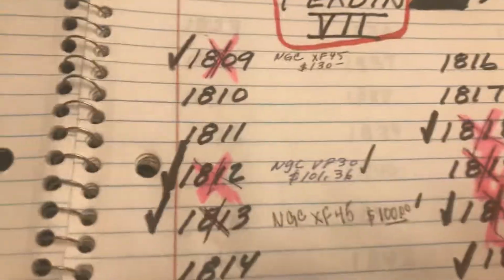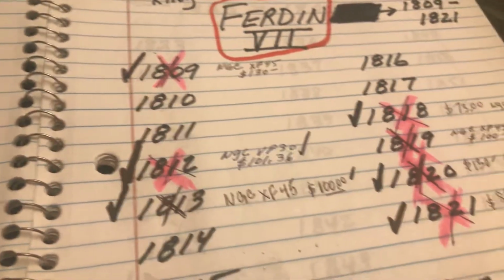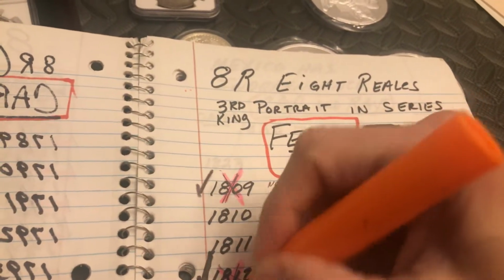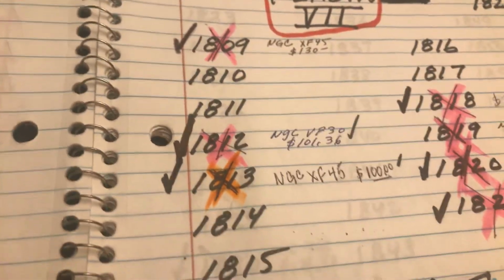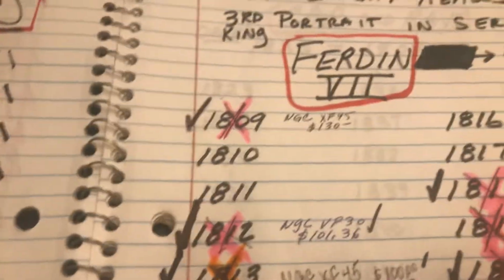So that one's done. I'll cross that off. Actually, you know what? I'm going to do it now. We could do it in another color. Who cares? Orange is the new pink. There we go. All right. So there we go. It sounds like a TV show, doesn't it? So that's where I'm at with the 8 reals.